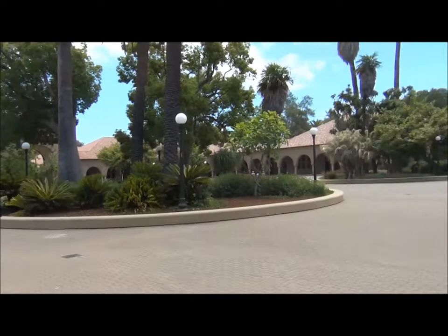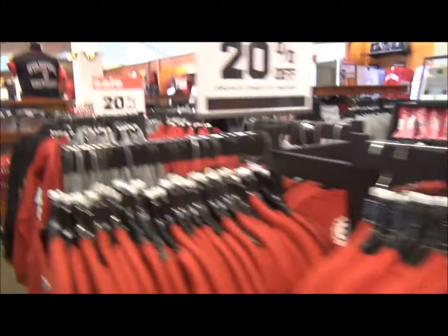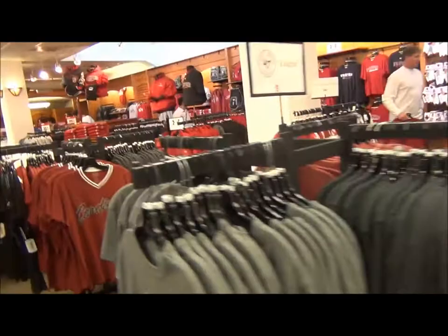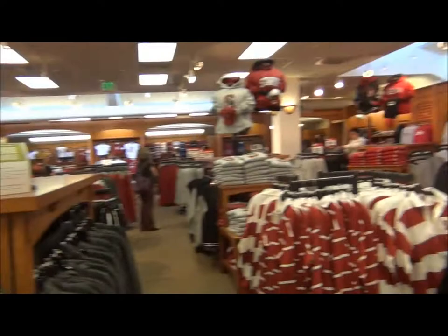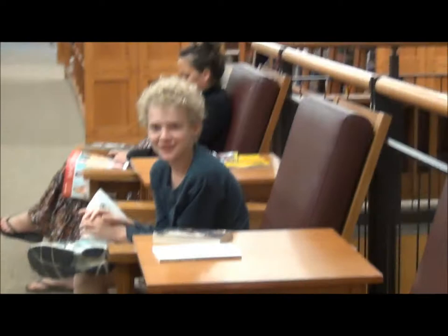On top of the tower. Where are the three programs? Oh, they're over at this entrance over here, I think. We're in the quad. Yeah. Where is my son? Somewhere in this bookstore. I think there's enough merchandise. Aha! I have found him. I have found my son. There he is. You ready to go? Maybe.